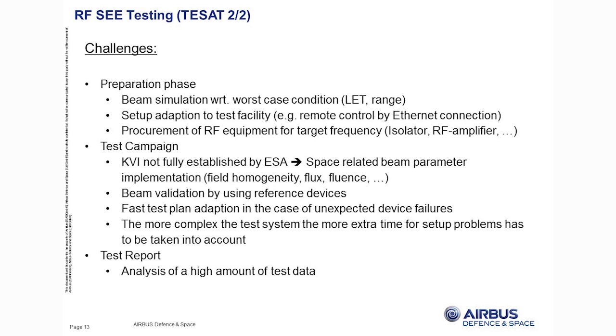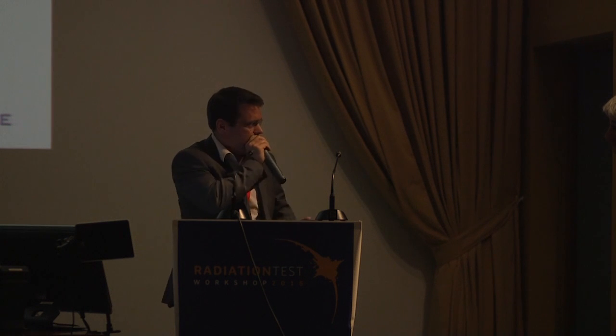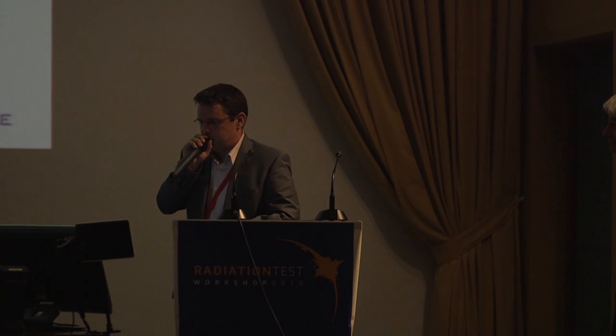Also, you need to react if something happens that you did not expect. You have to change the whole story and look at what's going on. And of course, the more complex the test system, you might need extra time for setup problems.